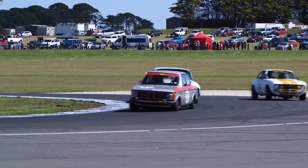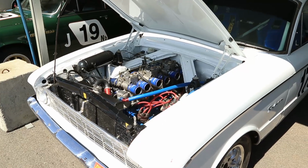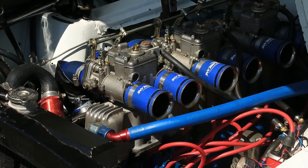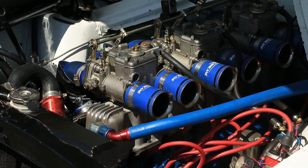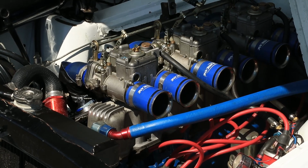Now, tell us about the power plant. Is it a 170? Yes, Group N rules, and being an XK, the biggest power plant it can run is a 170. And you've got the Weber carb combo as well? Yes, Paul put in a lot of work there with triple Webers. It's still running the standard fuel pump and the single point distributor and making 265 brake horsepower. 265 brake horsepower, that is insane. Yes, it's a heck of a lot better than they were when they were standard, where they barely made 100, so he's done a marvellous job.